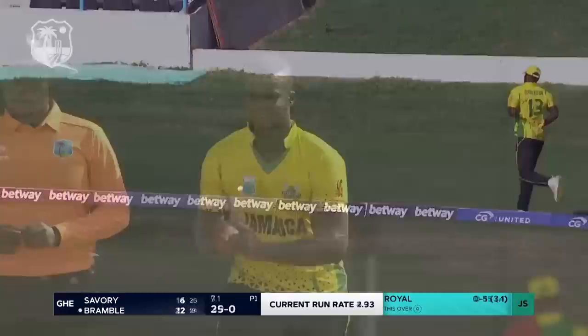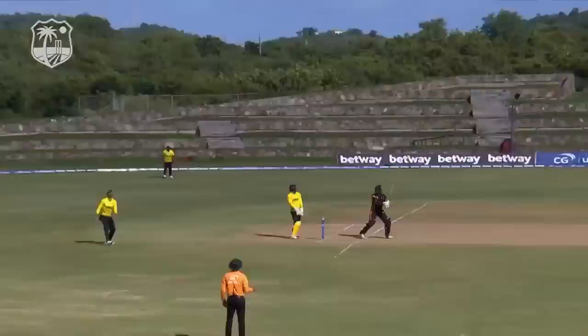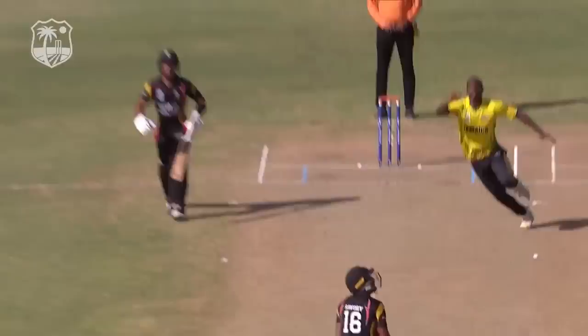This one's been skied. Easy catch. Success for Jamaica. Yeah, this was a pressure from the bowling. The bowling has been tight. I think Bramble just decided, I'm going to change my hands here and see what happens next. It's gone up. It's gone up. I think he was beaten here by lack of pace because he was playing before the ball actually got to him.